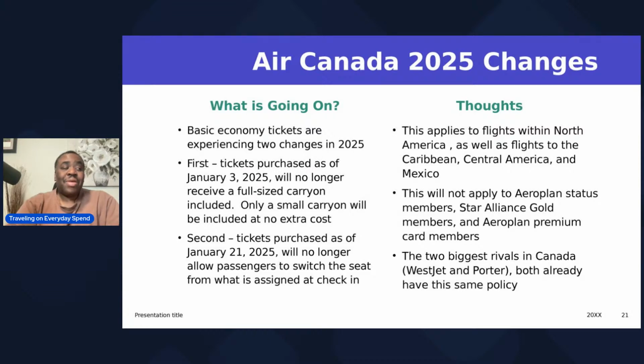And then the second item is for tickets purchased as of January 21st of 2025, they will no longer allow passengers to switch the seat from what you're assigned at check-in. Now, these are unfortunate changes, but not too surprising when it comes to basic economy, as a lot of airlines are really trying to limit what you get with the most basic fare.